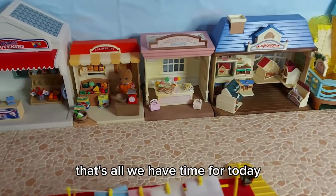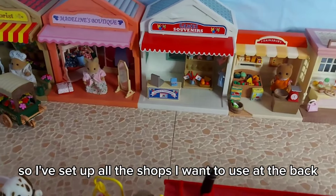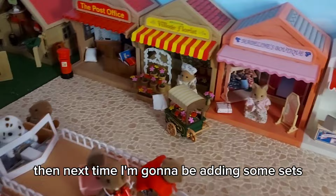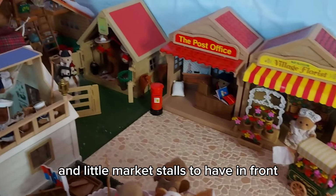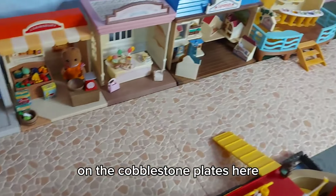So unfortunately that's all we have time for today, so I've set up all the shops that I want to use at the back. Then next time I'm going to be adding some sets and little market stalls to have in front on the cobblestone plates here.